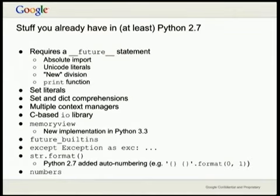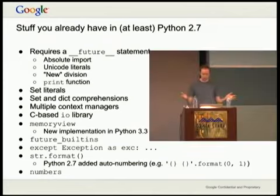There is some stuff, though, that if you're on 2.7 or even possibly 2.6, you can use today that have become the standard in Python 3. Some things require a feature statement to use. For instance, absolute imports, which make it so that you don't accidentally import the string module in your local directory when you actually want the string module from the standard library. Unicode literals, so that every string literal you have is automatically assumed to be Unicode.